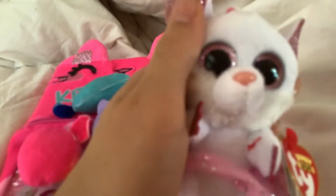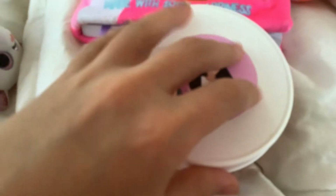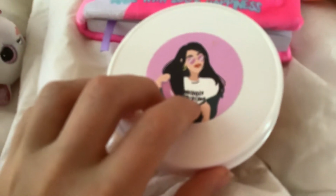So next, we have a cute little, again, stuffed animal plush, and it's from Ty. Nina. It's really squishy and super nice. So next we have some dried up slime from Nicole Jacqueline.